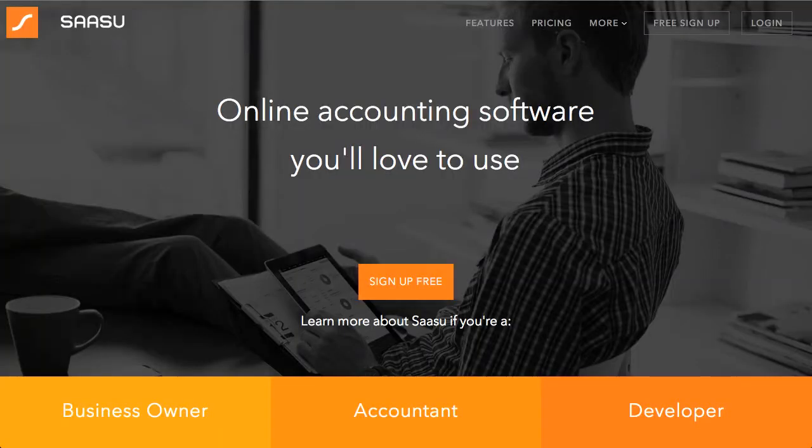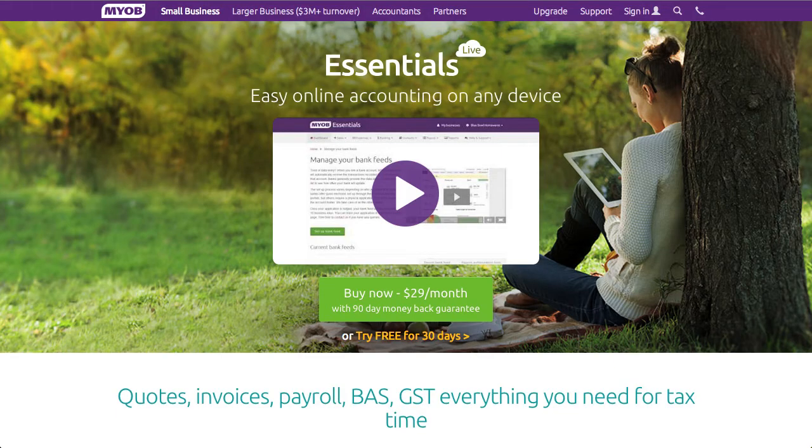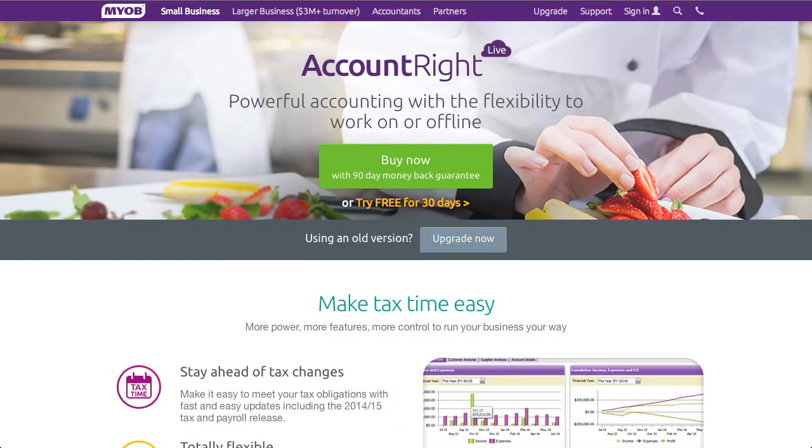Now, if you're in Australia or New Zealand, here's some software to check out. First, there's Saasu. It includes invoicing, banking, inventory, and payroll, so it has a lot of the basics down. About the only thing missing that I noticed was that there were no online invoice or payment options. This means you can't add a button to your invoice so that customers can go online and pay via services like PayPal. A heavyweight in Australia and New Zealand in the desktop accounting area is MYOB. Their cloud offering used to be called MYOB LiveAccounts, but it's now called MYOB Essentials. Interestingly, they also have a hybrid desktop app that accesses a cloud accounting database called MYOB AccountRight Live.